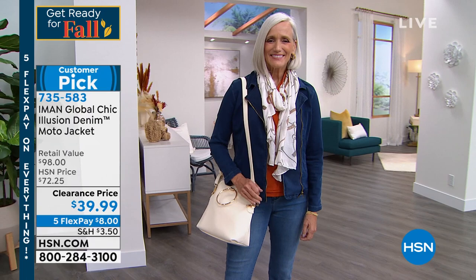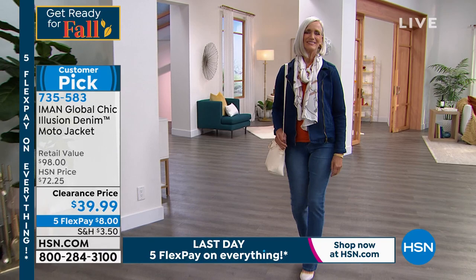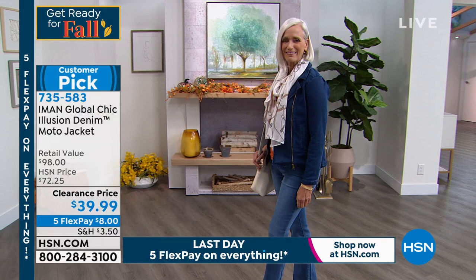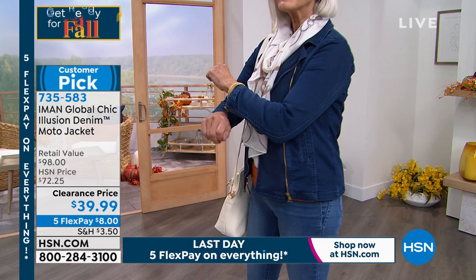Also, we are now going to talk about our denim jacket. This moto jacket was marked down earlier today, and I believe this is also another one day only. Our price was originally $72. It is $39.99. By the way, if you're interested in the scarf that Jan is wearing, that is also on special. It comes in beautiful colors. But let me go through the choices for you in this moto jacket so that you can grab these great values. Last day on five flex pays for all of our fashions.